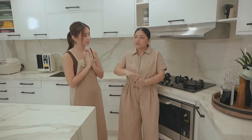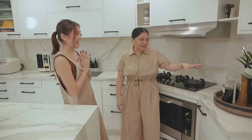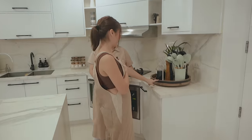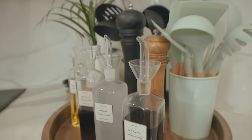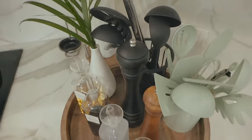So, I mentioned that that is one of my favorites, the placemat. But this is really my favorite spot. I can stare at this the entire day. What do you call this, Miss Isa? This is from Landers. From Landers, a Lazy Susan. Lazy Susan, okay. Yes. From Landers as well.